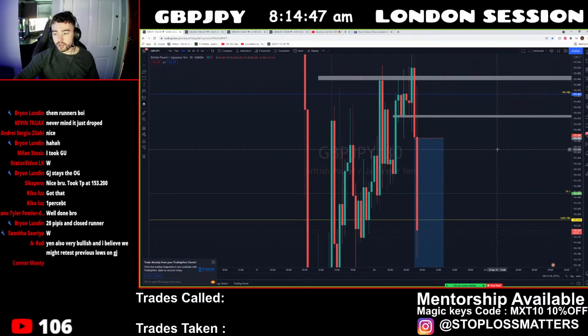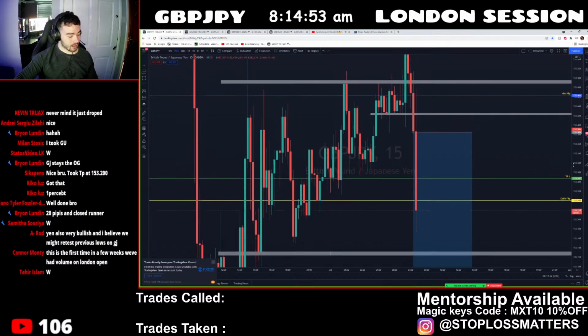Yen also very bullish. Yeah, it is at the moment. I also believe we may retest previous lows in GJ. Yeah, the yen is very bullish right now, for sure.